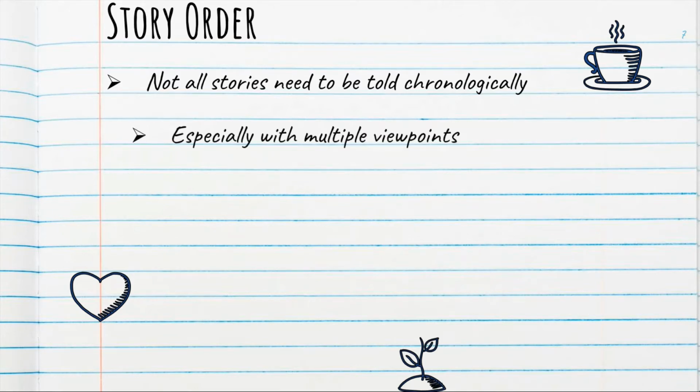This is especially true if your story has multiple viewpoints. So if you have more than one main character and you jump from one character's perspective to a different character's perspective between chapters, then it not only is possible, but it actually makes a lot of sense to jump around the story chronologically. You can tell the same time period in two different chapters just from different points of view. Or you can jump forwards and backwards in time depending on how things go.